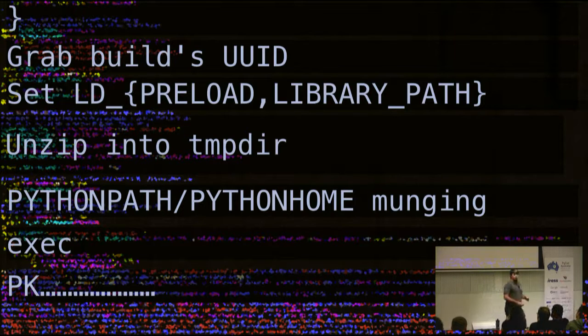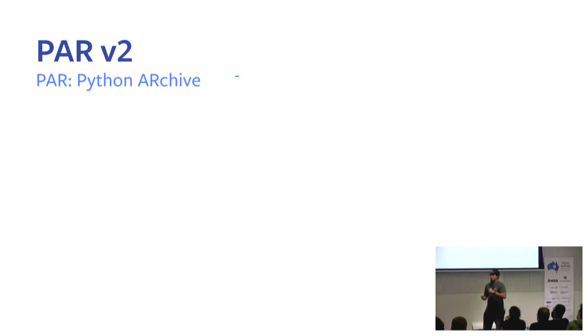So we can put whatever we want at the front, and it is a zip file, just a zip file that happens to be also a shell script at the beginning. Now, everyone at Facebook loves iterating on things. So what do we do? We say, hey, we can do better.